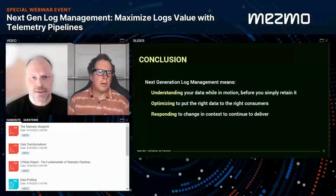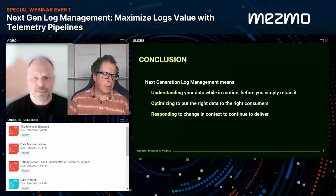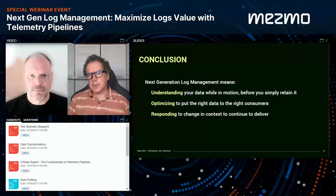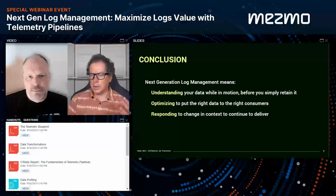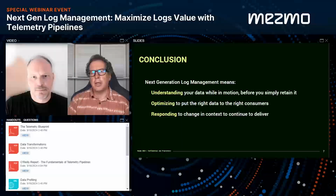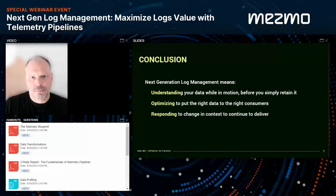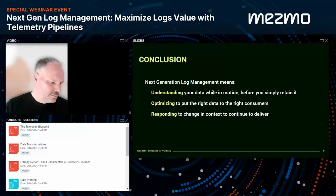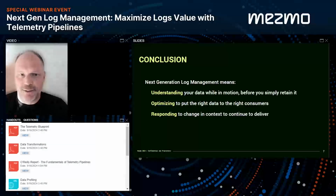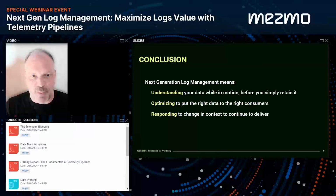Okay, excellent. Probably time for one more question here, and it has to do with scale. A lot of people are adding microservices architectures, and starting to see a lot more log data come in. What are some of the best ways to scale log management for those organizations with rapidly growing and evolving microservices architectures? Yeah, I guess I would say the answer to that is pipeline, really.